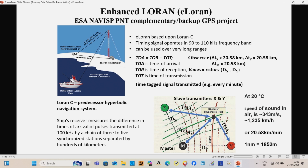That means it'll give you the time at which it was sent, and you would also have slave transmitters, and you'll know the distance apart between the master and the slaves. So when you're on board a ship, you will receive the signal. You'll receive 3 signals from the 3 different transmitters. So you look at the time of arrival, and obviously the difference in time, because if, let's for argument's sake, the 3 transmitters issued a signal at midday, they will have received the signal 5, 10, 15 minutes later.